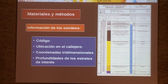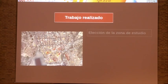Sometimes when a lot of people are involved, it's really basic to understand each other and use the same language. So we standardized the terms, the codes. We also included a little street map for people to not lose their bearings in a way, and know where the sites and the probing points were. We also included the 3-dimensional coordinates, the depths of the strata, and other aspects too for each probing exercise.